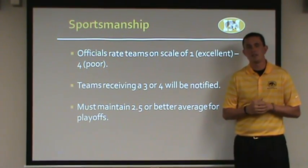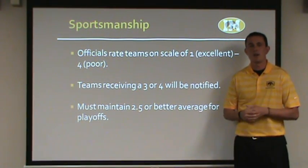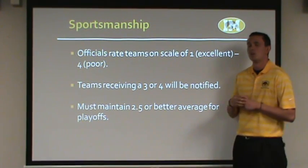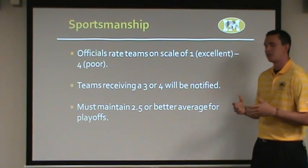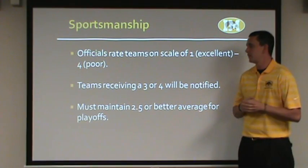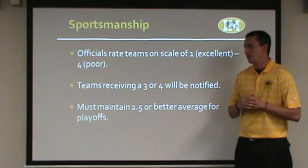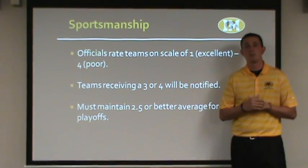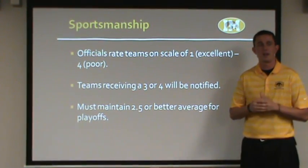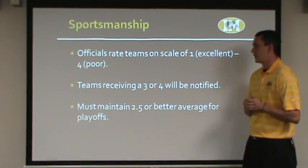Officials will rate your teams on a sportsmanship scale of 1 to 4. So the game happens, and after the game the officials take the score sheet and fill out a sportsmanship rating, 1 being excellent, 4 being poor. These are very important for our programs. Teams receiving a 3 or 4 will be notified by our office. If you get a 3, you will be notified via email. If you get a 4, you will be notified via email that you need to come in and have a meeting with the intramural sports staff to discuss what happened, why you got a 4, and what we can do better moving forward so that doesn't happen again.